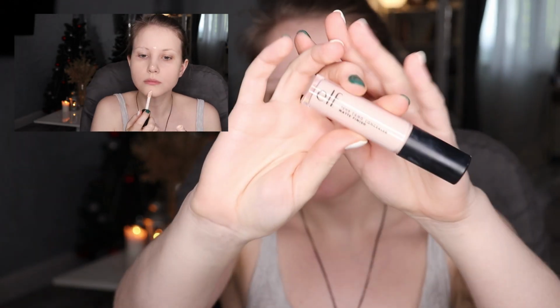I'm using e.l.f. concealer. This is very full coverage. That's why I'm gonna recommend you to apply this as like small dots. A little bit of L.A.Girl concealer goes underneath my eyes with a mix of liquid highlighter, a little bit of my Depuff eye serum, and of course I would need a little bit of something pink. That's the combination for that.